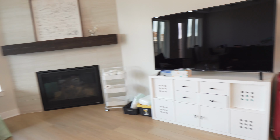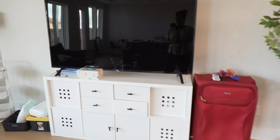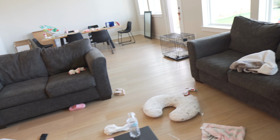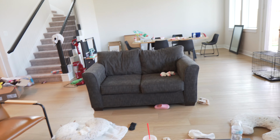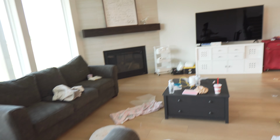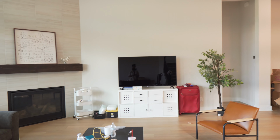We've moved in and we've already unpacked a whole lot. So this isn't going to be the furniture that is going to be in here. These are just things that we brought over from the old house. And we're just going to use what we have for now until we get what we're actually going to use. So let's go ahead and work on getting this place cleaned up and ready to just enjoy.